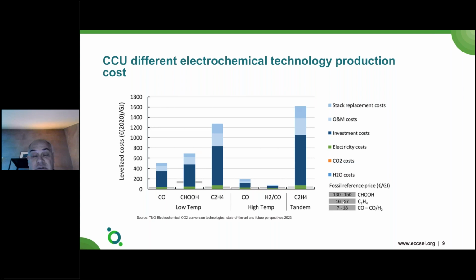I don't know whether they took into consideration, for instance, for formic acid, that there's a huge CO2 footprint, 2.7 or something like that. If you multiply that by the current price of CO2, most likely it will be at par. So then I think you can maybe already show a better result in the longer term, when CO2 prices go up to 150 to 200 euros per ton of CO2. Then for sure these technologies will become more attractive.